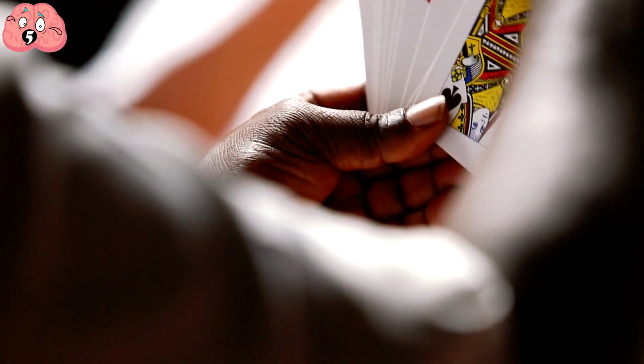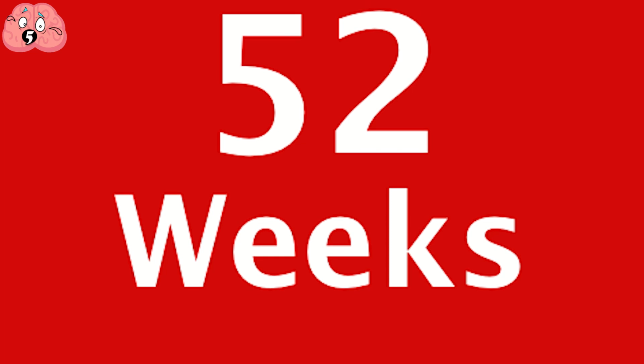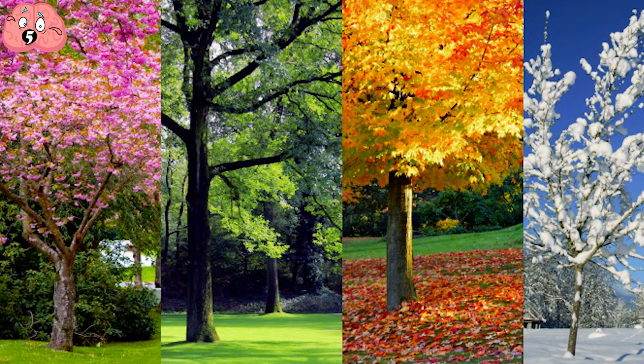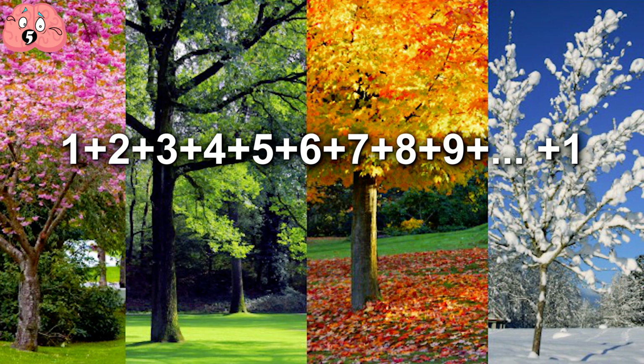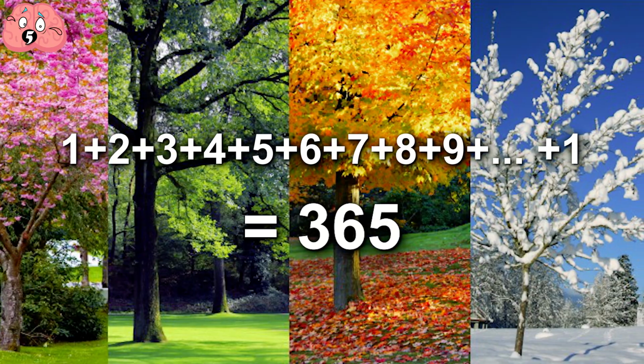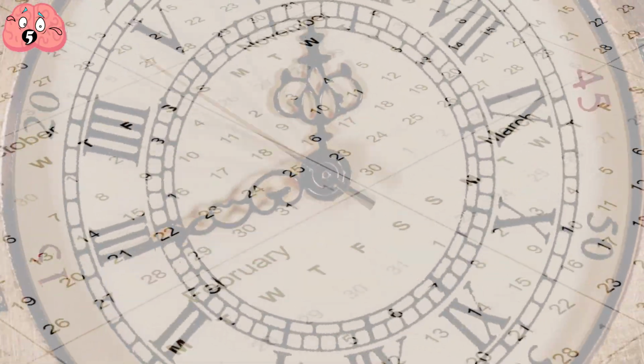52 seemed to be just the right amount, with card players agreeing they could play the best game with this number. What is very interesting is the relation between a deck of 52 cards and our calendar year, for there are 52 weeks in a year after all, and the 4 suits align with our 4 seasons. If you add up the value of all the cards in the deck and add 1 for the Joker, you'll get 365, the number of days in a year. Think that's a bit eerie? It's actually just mathematics.